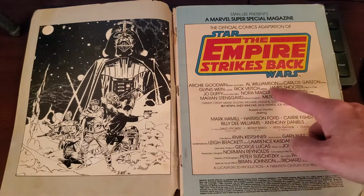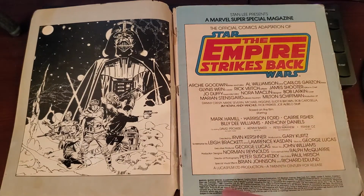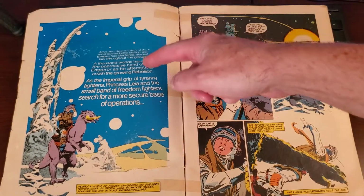You got credits for the comic and credits for the movie down here. And copyright 1980. I know most adults can't read that. I had to really look close. It's written so tiny. But yeah, 1980. And you got the opening crawl.